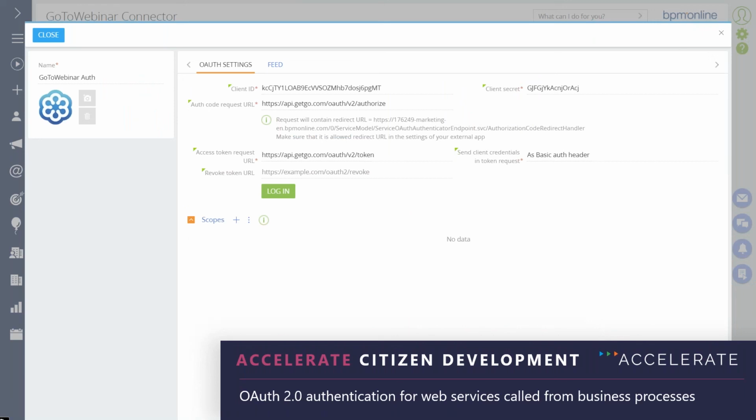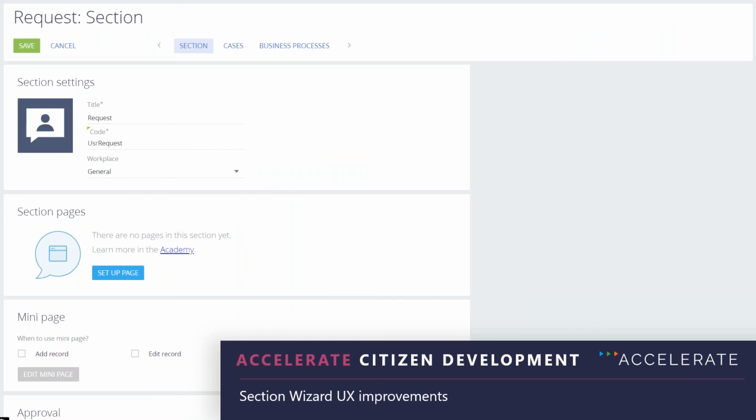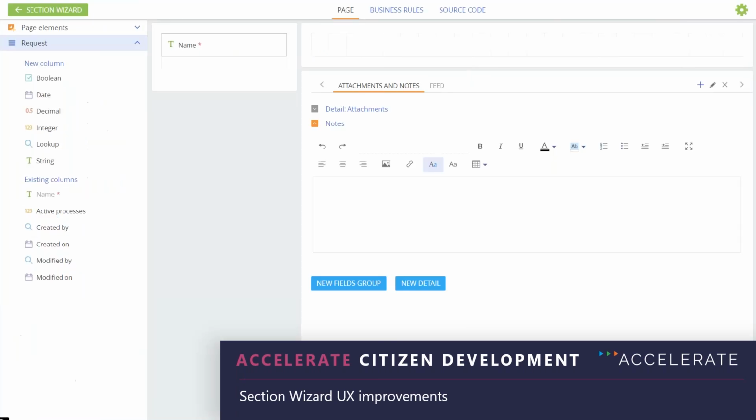Perfect. So from a user experience perspective, what improvements have been added that will help citizen developers streamline their work? Well, we not only focus on the user experience as the end user experience, but also how easy it is to design our application. And a few things that we've released in this manner is having some pre-configured layouts and minipages available, and also the way that the business analysts are building the application when working with our section wizard tool.